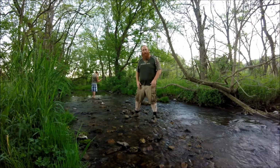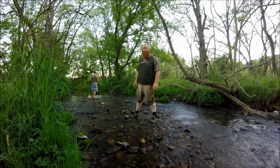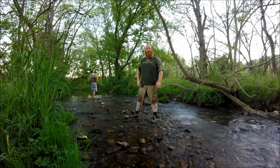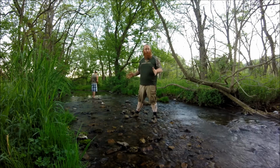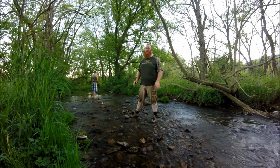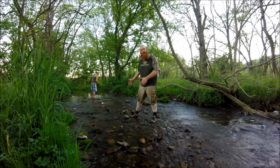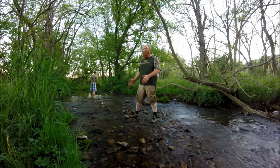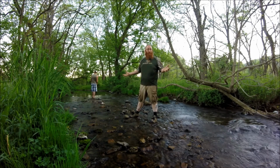I want to thank you all again for joining us this week on Downstream Outdoors. That's going to wrap us up pretty well for the evening. We're about out of daylight here. Once again, we were on Piney Creek between Martinsburg and Williamsburg on Route 866. Beautiful stretch of water. As you can see, it's not very big, so it gets passed by a lot of people, which makes it more fun for the rest of us because there's a lot more trout in here.